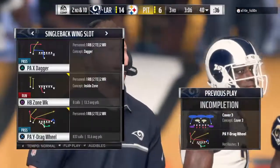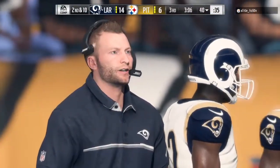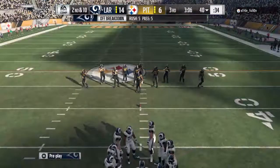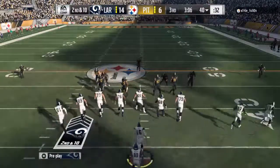If someone's trying to throw the ball and you can put pressure on them and make it tough, that's only going to help your defense. Yeah, he sensed being hurried. He got rid of it before taking the hit, but incomplete.